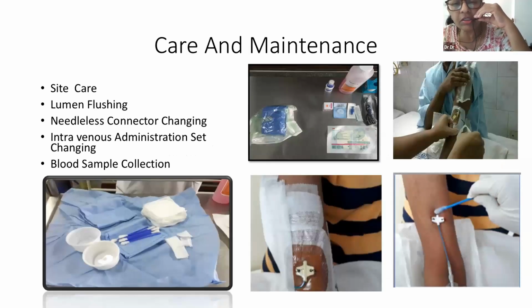Yes, actually, these lines are long-term catheters. This requires site care and lumen flushing. Not only site care and lumen flushing, you have to clean the needleless connector, and that protocol is also required. IV set administration protocol is also required, as is collection of blood samples in aseptic technique. First thing, a non-touch technique has to be followed.